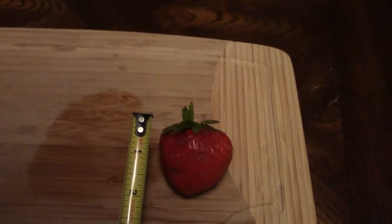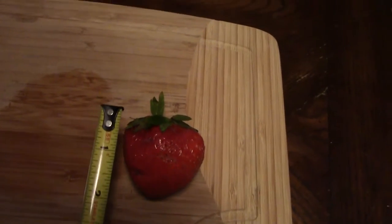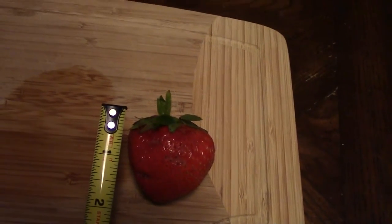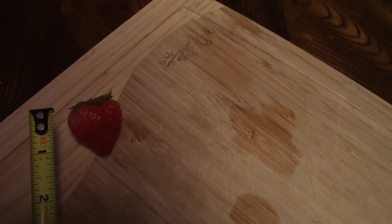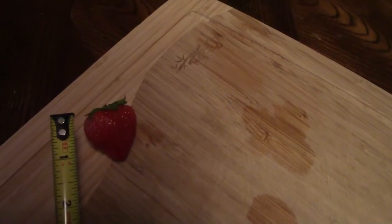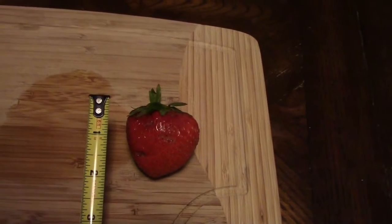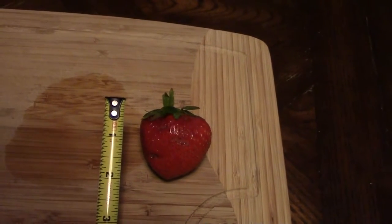So here is the scale of that strawberry. That strawberry is nearly 2 inches tall compared to this little one over here that's only about an inch and a quarter. That's still a nice size strawberry there. This one's a monster. So anyway, we're gonna see what Viggo does with this.